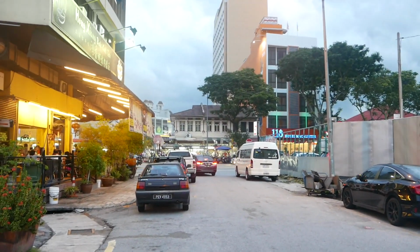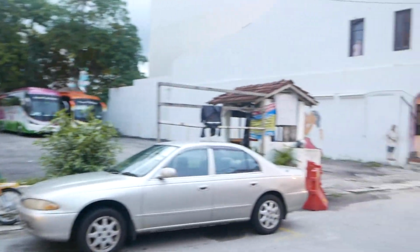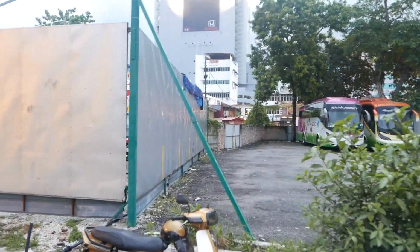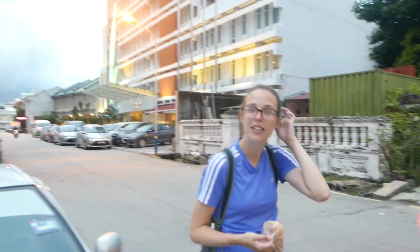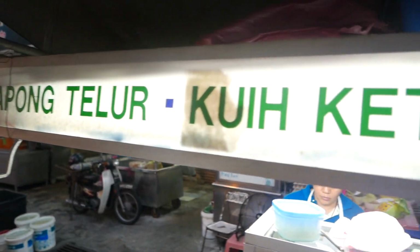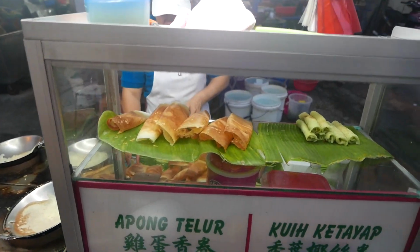So we have left New Lane Foodstalls. Got a good amount of food, a decent amount of variety. If you tried a lot of other food somewhere else, then it's probably not going to be too new to you. But we are going to head back now to the Airbnb. What did we pick up right here? What was this called again? I don't remember, but it's some sort of crispy rolled crepe.